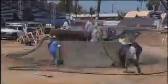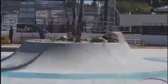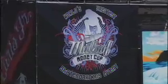We got a Sadlands planter from Orange County right in the center for Tech Deck Best Trick. So it's definitely going to have a great feeling, and it's definitely got a great vibe, and it's going to be a fun atmosphere.